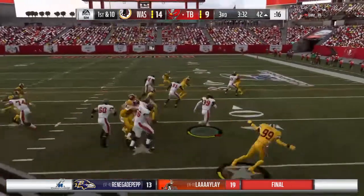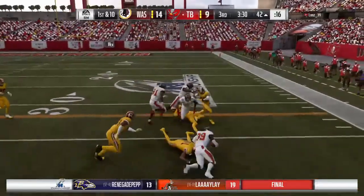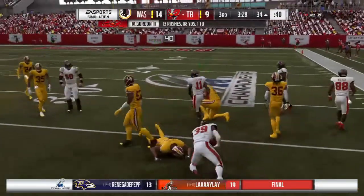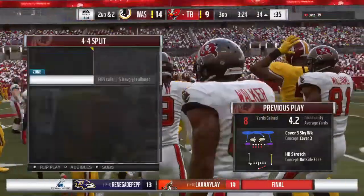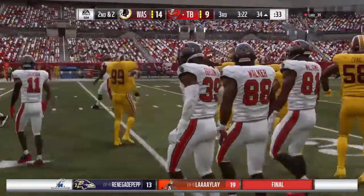Now Gordon on first down. And he'll bring this one inside the 35. Just what you want on a first down run. Call it 8 yards. And it's 2nd and 2.